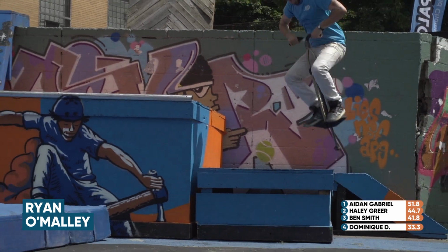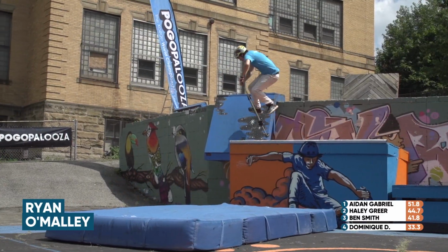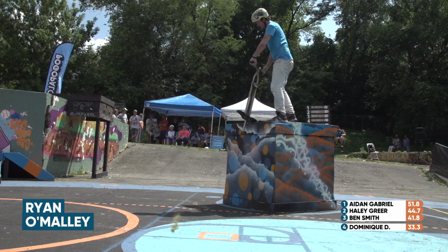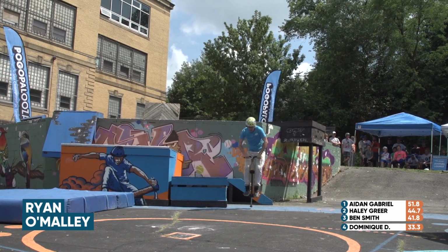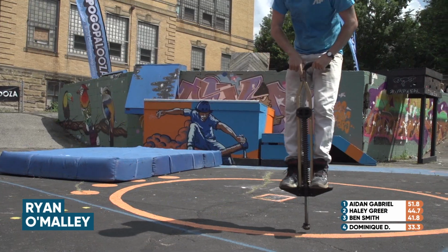Ryan O'Malley, the veteran, back up. Peg stall, Pop-Tart into a peg stall. And then up onto that tall box. Foot plant. That slanty gave a lot of people trouble in the big air, but he has it there. Unfortunately, doesn't have the grind or the 1-foot peg stall or that olbs there. A little bit rusty. He's been out of the game for a bit. A 1-foot peg stall, though. That looks nice. And the peg tap has to put his hand down.